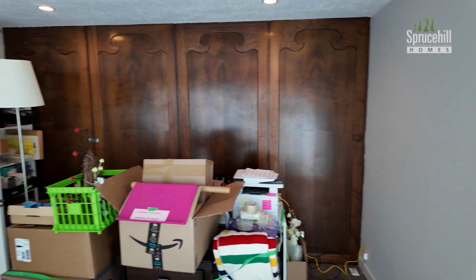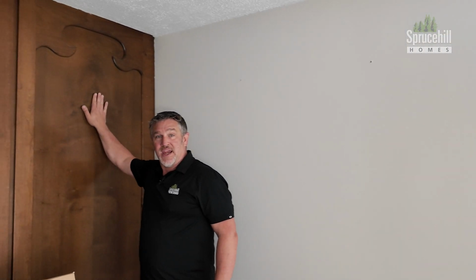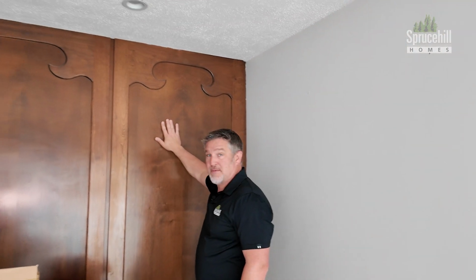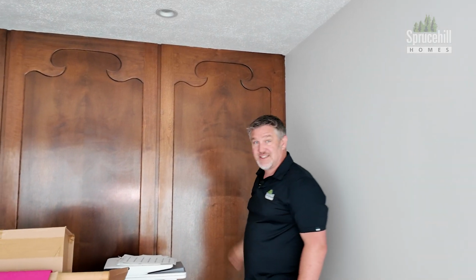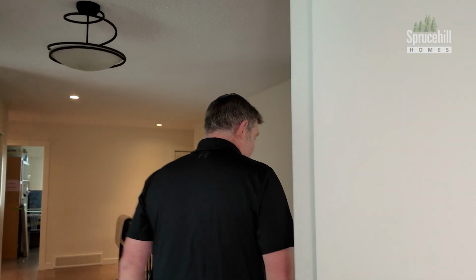So now we walk through from the hallway and we pop into the office, and this is an amazing space, tons of light. Again, this is going to have vaulted ceilings in here, be completely redone. This wall paneling was beautiful at some point in time, but it's a little dated in this day and age. So we're going to be giving this house an entire facelift. It's going to be amazing. Come with me into the formal living room.